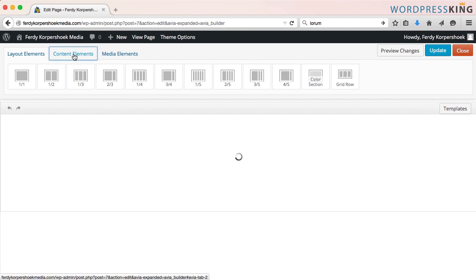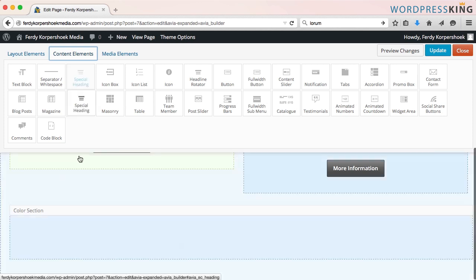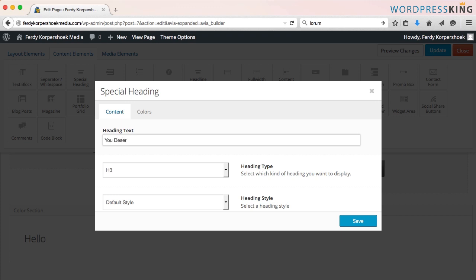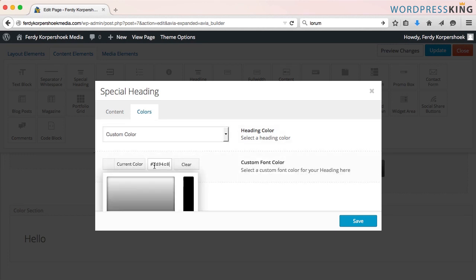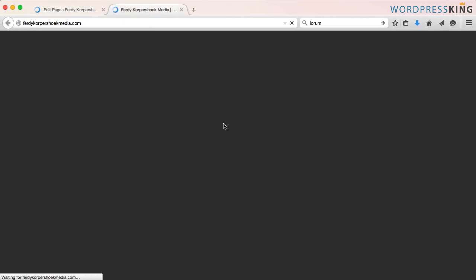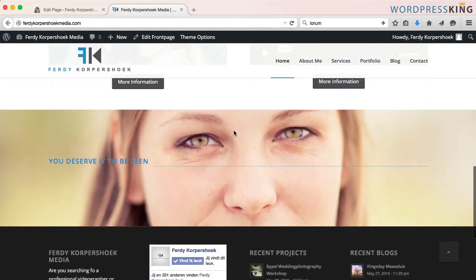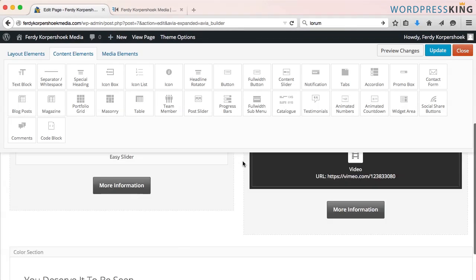And I go to content element, special heading. I drag it over here. I click on it and I say, "You deserve it to be seen." I go for a H1 title and I want the color to be a different color, a custom color. In my case, this blue one. Let me see how that works. And I scroll down some more, and here I see it. No, I don't like it at all, yet.